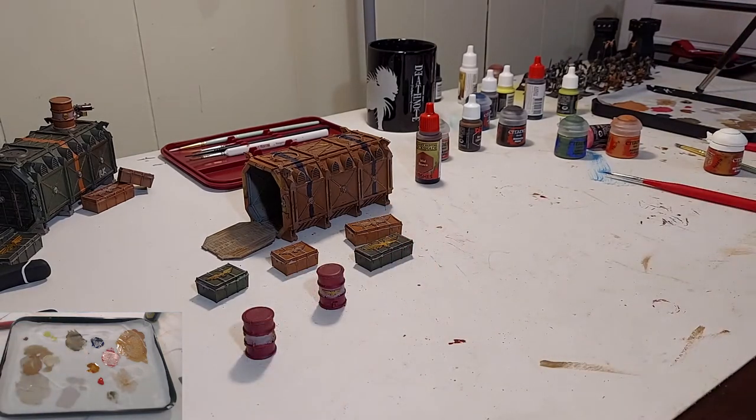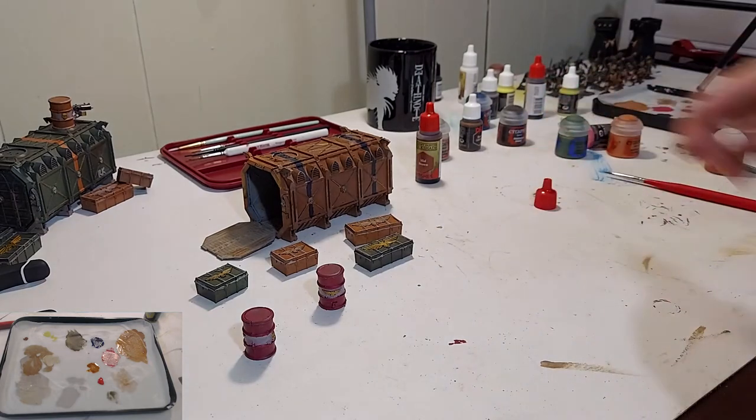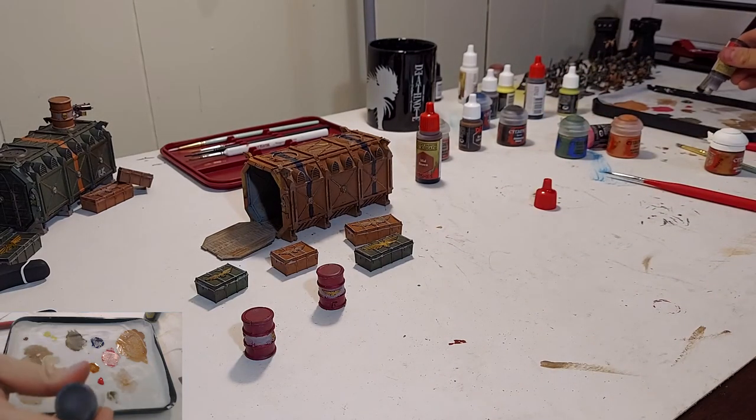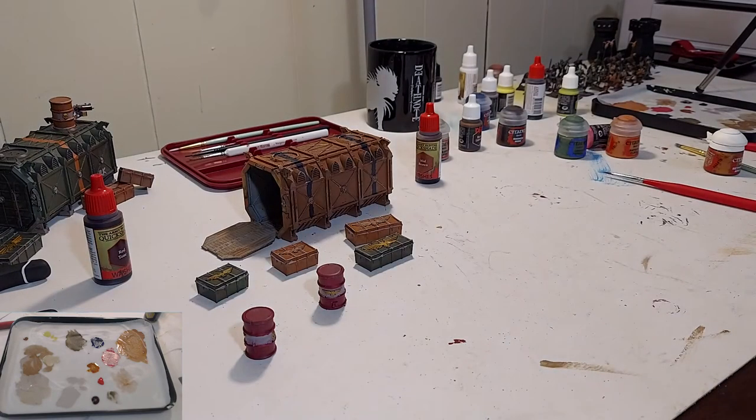All right, the barrels are red, so I find that sticking with that color for the wash works best. So we have a red tone. Army Painter Quick Shade set, guys. It gave you a lot for not very much. I really thought I was going to use like two different types of washes, but I find that I'm using quite a few, so it's been good.